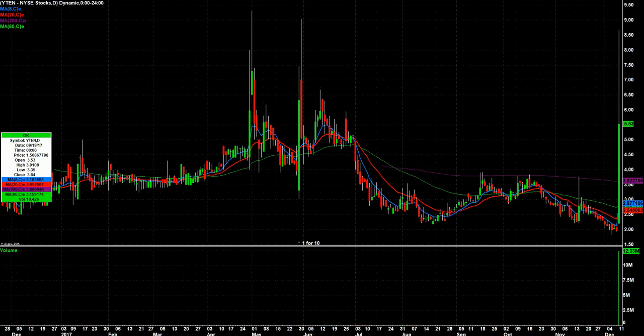Ready? YTEN had a massive volume move today, from almost $2 to almost $8.50 before settling in at $5.53. You can see this thing's made a couple of crazy moves in the past, going back about a year here. It's worth watching. After this move, it gapped up and ran first, the same thing here before reversing. So there may be a trade in it tomorrow.